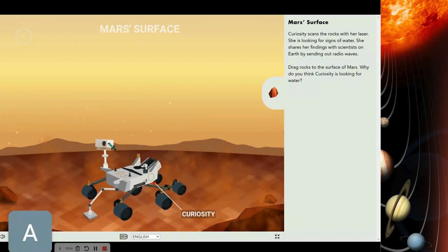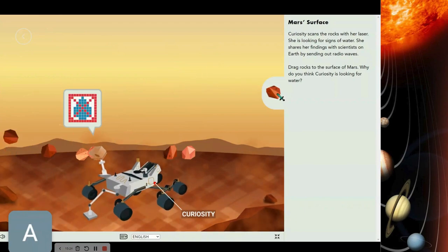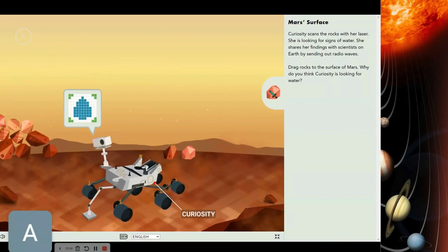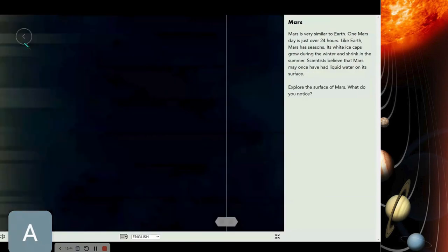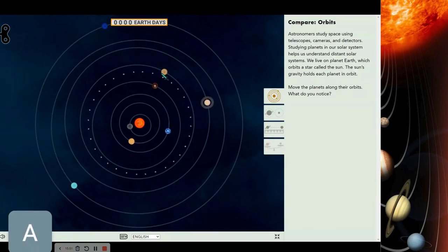Curiosity. Looks kind of cute, does she? So let's... Curiosity is actually looking for signs of water on Mars. Basically, a sign of life. Water equals basically life, I guess. But it's basically way too cold. Here's the asteroid belt, but there's not much for that.